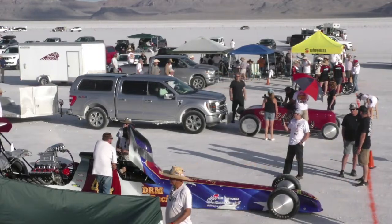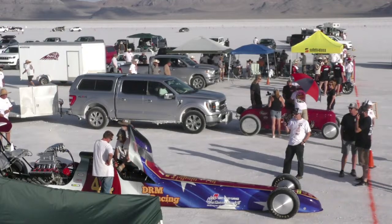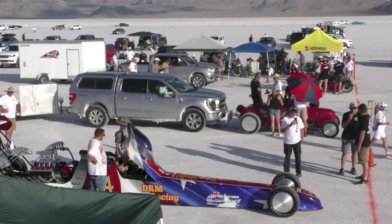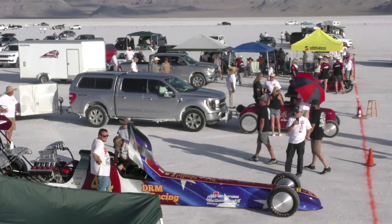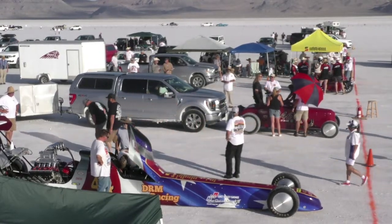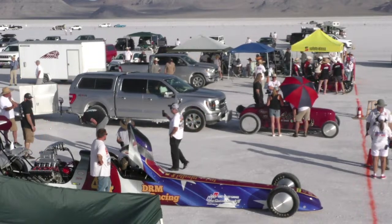271.910 through mile 4. Through mile 5. Mile 5, 278.433, exit speed of 280.207. Congratulations, Brandon. Not quite to the 300, but you still get to own that record. Great job there, Brandon Leggett, car number 500, the Bardol Beast. Great job, guys. Take it to impound for record certification.